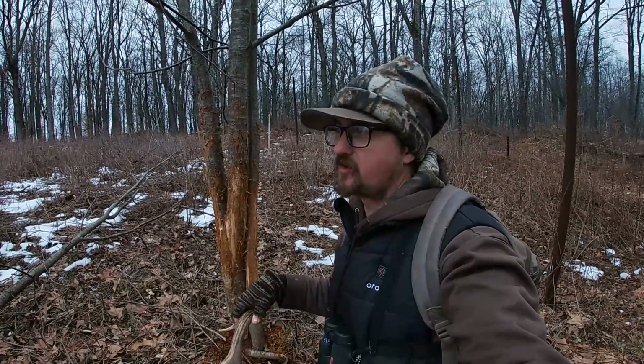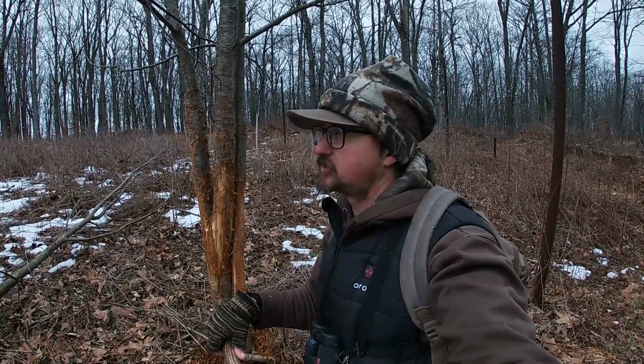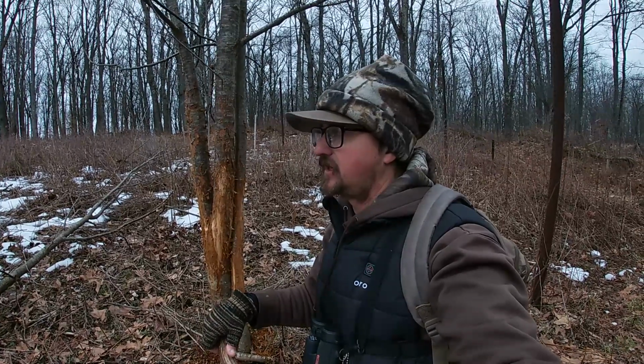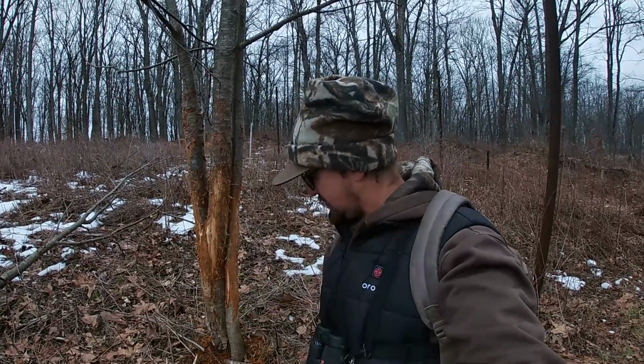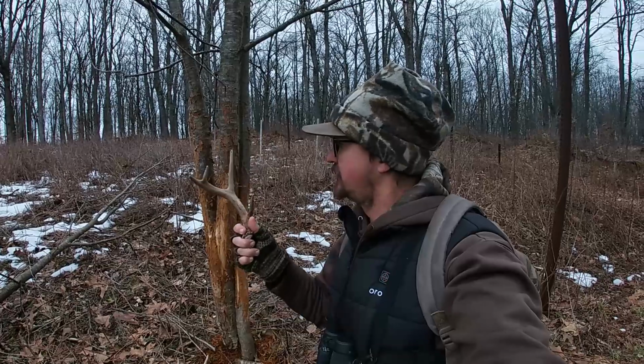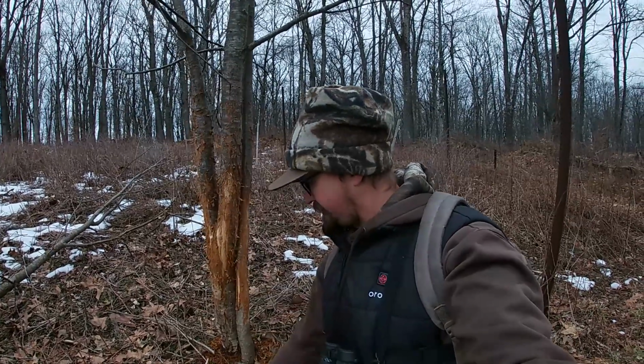Right now we're sitting at about 8 miles, and we have about 2 miles to get back to the car. We accomplished what we set out to do today. We found a bunch of buck sign. We did find some scrapes where some turkeys were hanging out, and then we did find some sheds. I was able to find this good shed not too far from this rub, and then just a couple hundred yards farther down the road, found this little guy. So yeah, great start to the spring.